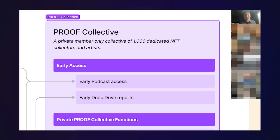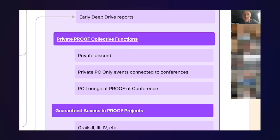So that obviously everyone knows it's our private 1,000 NFT collectors and artists. What do they receive and what should we be working on for the collective? They obviously receive early access to our podcasts, our deep dive reports. They have private collective functions, which is a private Discord, a private Proof Collective only events that are connected to conferences, and then certain little perks like a Proof Collective lounge at the Proof of Conference event.